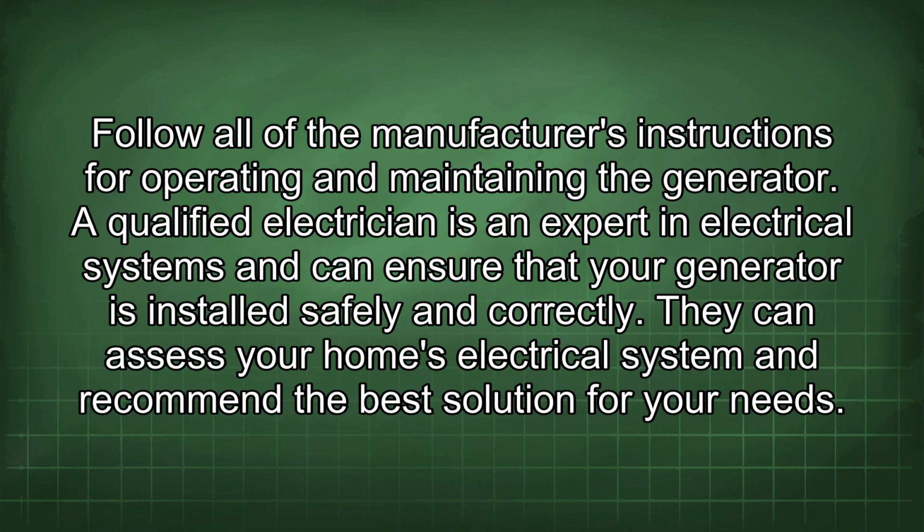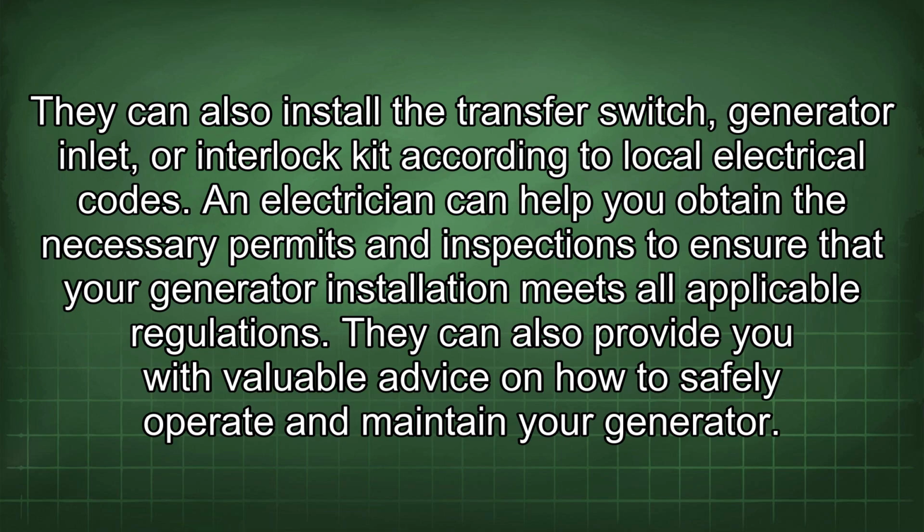A qualified electrician is an expert in electrical systems and can ensure that your generator is installed safely and correctly. They can assess your home's electrical system and recommend the best solution for your needs. They can also install the transfer switch, generator inlet, or interlock kit according to local electrical codes. An electrician can help you obtain the necessary permits and inspections to ensure that your generator installation meets all applicable regulations. They can also provide you with valuable advice on how to safely operate and maintain your generator.